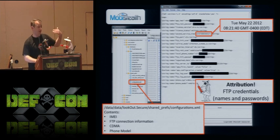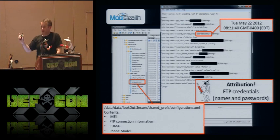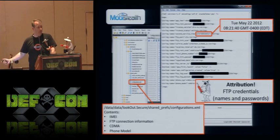Now, this is the part that kills me, though. This super secret stealthy software uses FTP to send all its data. All of it. The website name, the credentials, all of that is listed in an XML file directly on the phone. All fully readable. Outstanding. I think that's great. So if we were worried about attribution before, when it got installed, when it was running, I think we've taken care of that with this product.